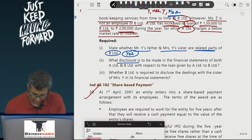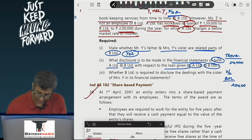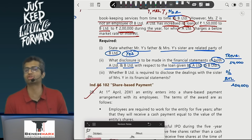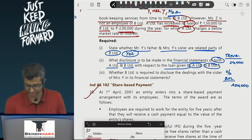Second, what disclosures are to be made in the financial statements of both A Limited and B Limited in respect of the loan given by A Limited to B Limited? Well, for both of them, they will show the transactions that have happened during the year. During the year, I think 50,000 of loan was given, but at the same time, you will also show the outstanding balance, at the beginning and at the end of the year, which is 2 lakhs. Further, the fact that the loan is at a concessional interest rate can also be additionally shown. So over here, you will show the transactions and the outstanding balances.